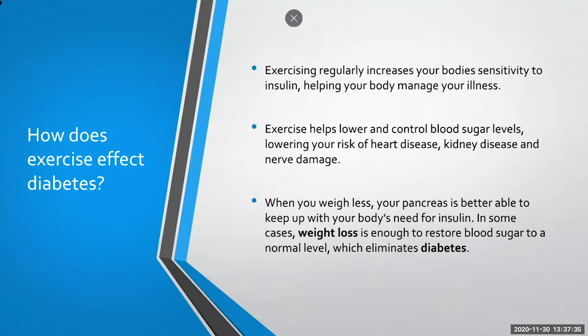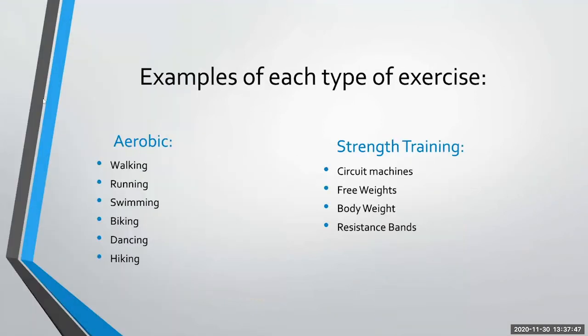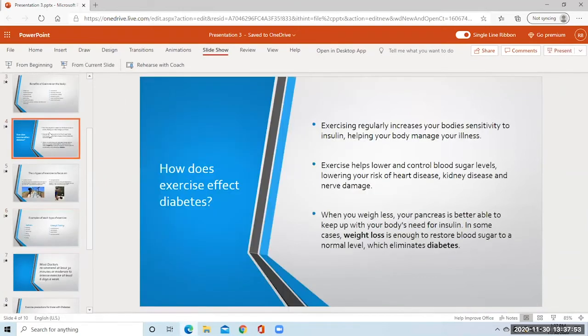All right, so moving on, how does exercise affect diabetes? Well, there's three ways. Exercising regularly increases, oops, we're going to see if we can go back here, which we cannot, hold on, sorry about that. All right.